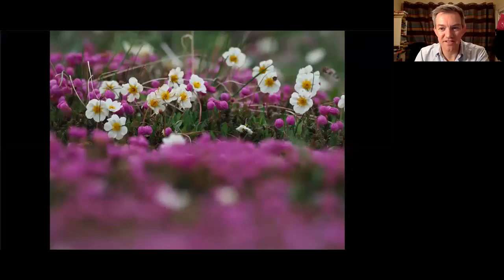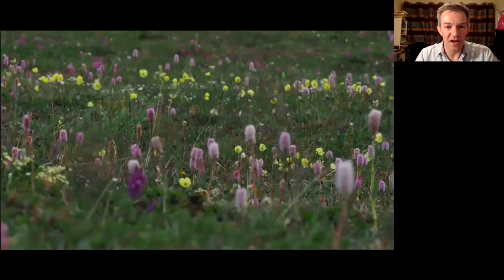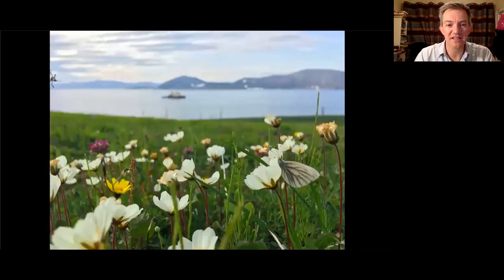The flora here is spectacular too. Lots of blue heath, this lovely purply flower, and mountain avens. And big meadows of bistorts and poppies and louseworts. And these habitats, as well as being good for birds, are also amazing for insects. So you'd think that in the Arctic Circle your insect diversity would be quite small.